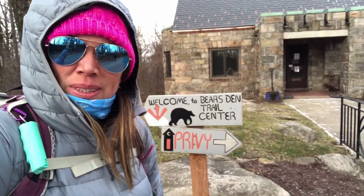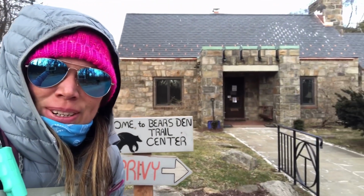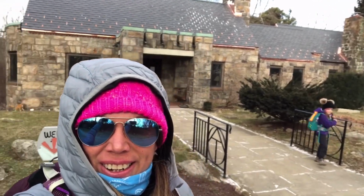So many cool signs at Bears Den. Look at that. And that is the Bears Den Trail Center right here.